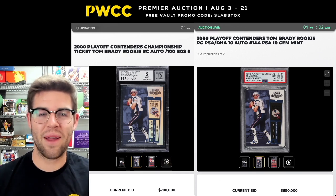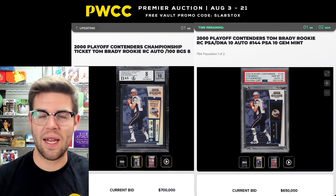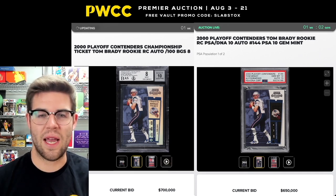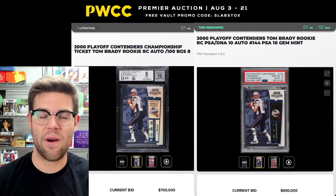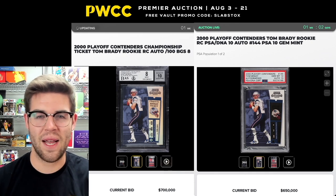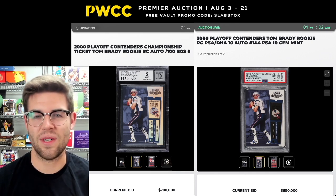I'm not sure which one I'd rather have. On one hand, you have the top grade that you can get aside from a BGS 10. It's a PSA 10 with the autograph 10. And then you've got the BGS 8 with the 10 autograph for the championship ticket, numbered out of 100. I always like parallels. I always like scarcity. The numbered out of 100 is really cool, but on the flip side, that PSA 10/10 grade is ridiculous too.